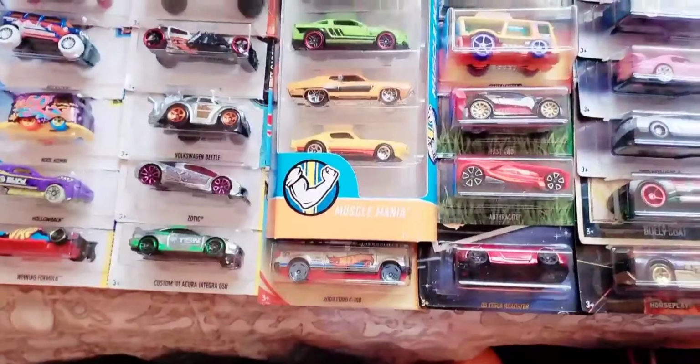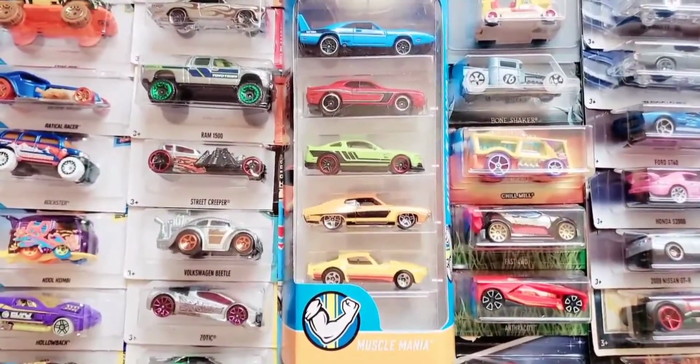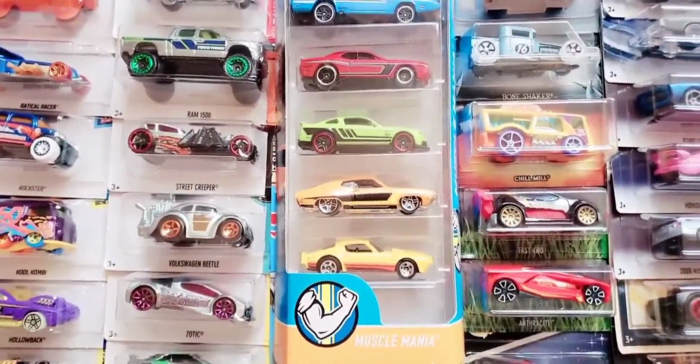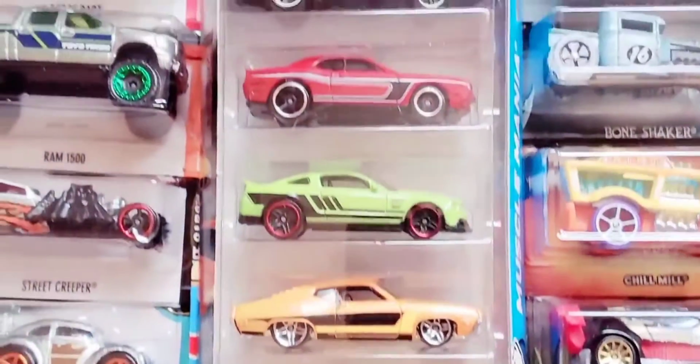And then over here are some 5 packs. 5 cars packed in this Muscle Mania box, and they're exclusive. And 5 packs are pretty common. They're pretty much found everywhere.